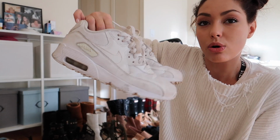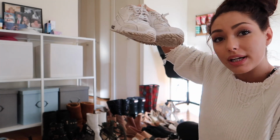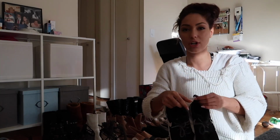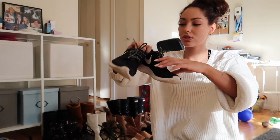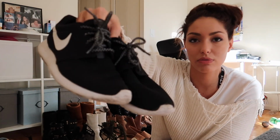Nike Air Max all white ones. These are so comfortable, so nice. I got it from my undergrad also. The other ones that I highly recommend for everyone is this black Nike shoes. I don't know what they call it. These are breathable because of the fabric.